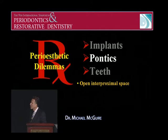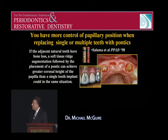Let's talk for a moment about Pontics, because I think that's an area sometimes we forget about as it relates to papillas and open interproximal spaces. You have more control of the papillary position when you're replacing single or multiple teeth with Pontics. If the adjacent natural teeth have bone loss, a soft tissue ridge augmentation followed by the placement of a Pontic can achieve greater coronal height of papilla than a single tooth implant in the same situation. That, of course, is because the tallest papilla you're going to get around a natural tooth is going to be somewhere around 4.5 millimeters or so.